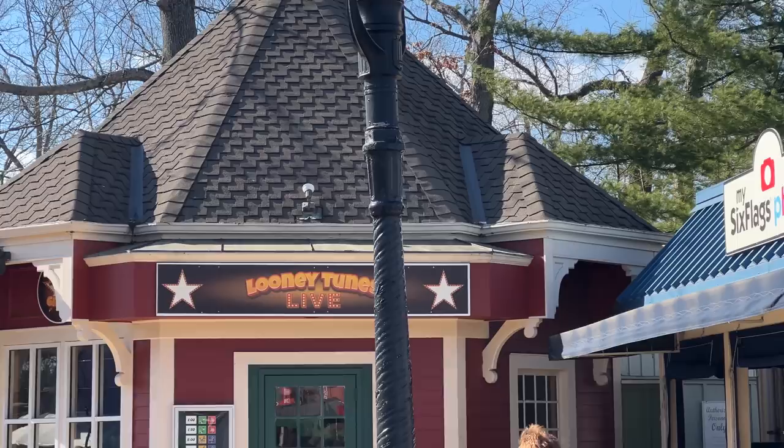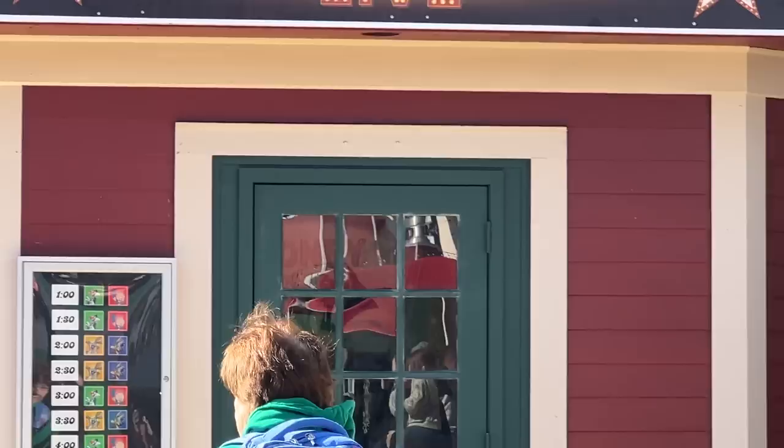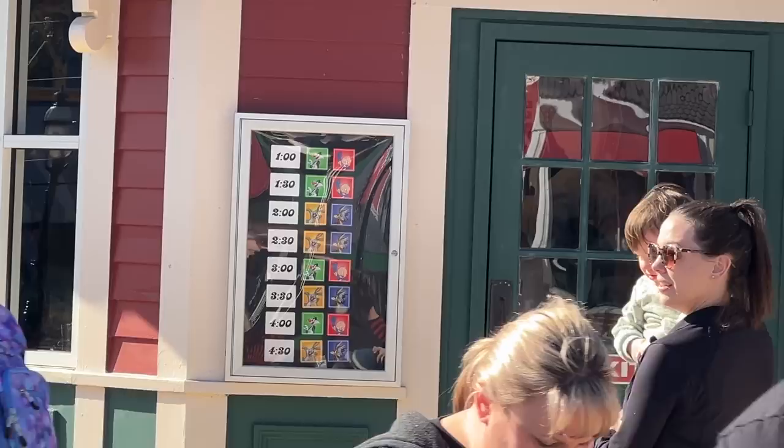Inside Looney Tunes Live there, through the window you can sort of see Sylvester the Cat in there. They are rotating through different characters throughout the day. So right now, I believe it's Sylvester and Porky. So definitely check that out.